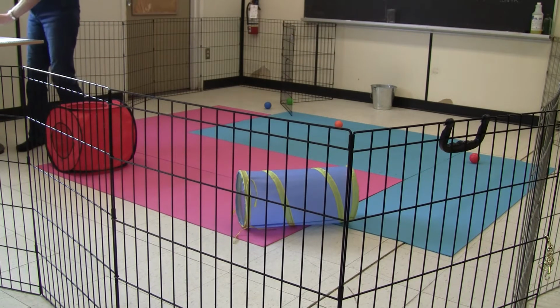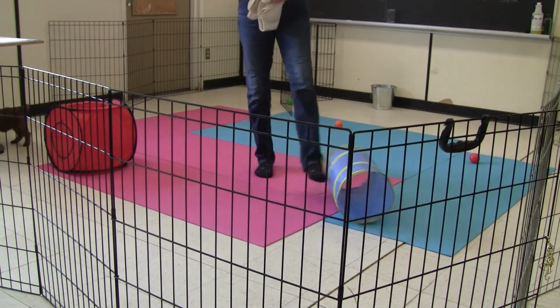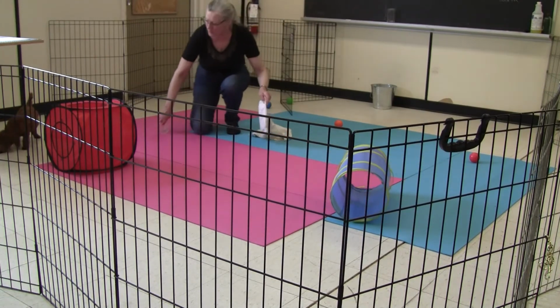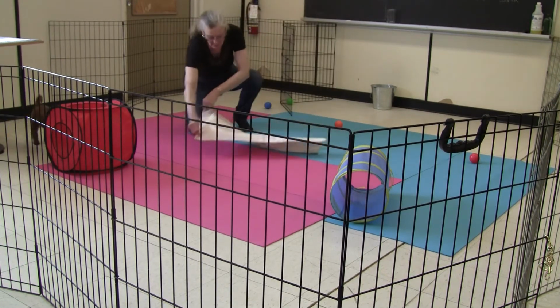So, she's off exploring the room. I think she's off camera. The next little test that we do is a treat test.